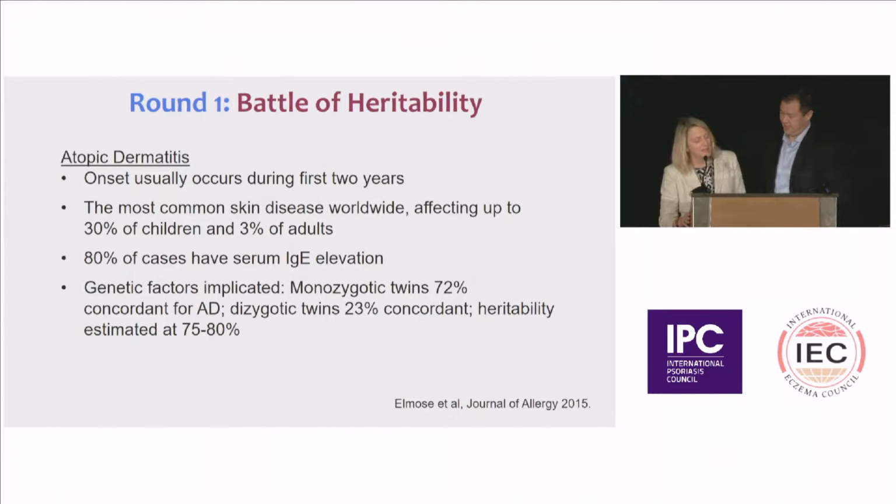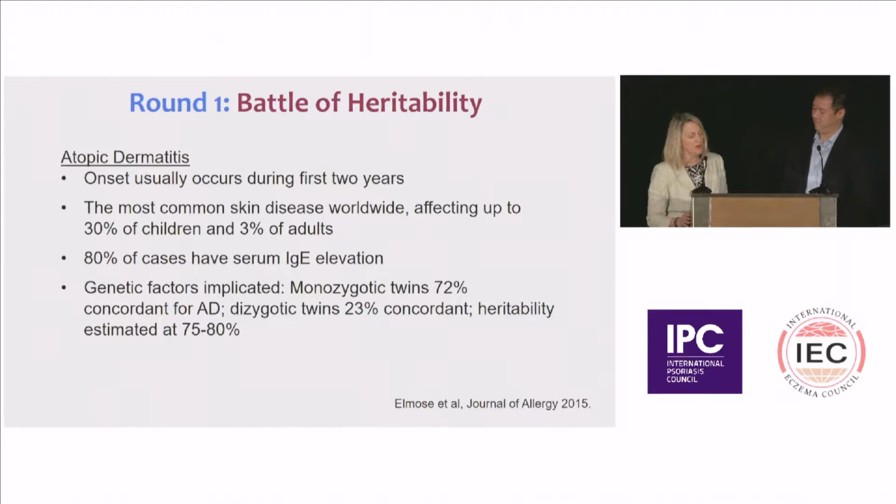Right, thank you. So atopic dermatitis, the onset usually occurs within the first 2 years, and as you heard extensively about prevalence, when I read the literature, I could find estimates of 30% of children. It appears that it's a bit less than that, and only 3% of adults. Again, it appears as though it's a bit more than that. But we don't know as much about AD as psoriasis with respect to the lambda S, for example, proportion of first-degree relatives in families. I suspect it's even higher than psoriasis.